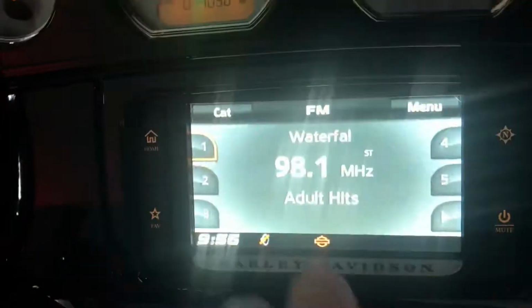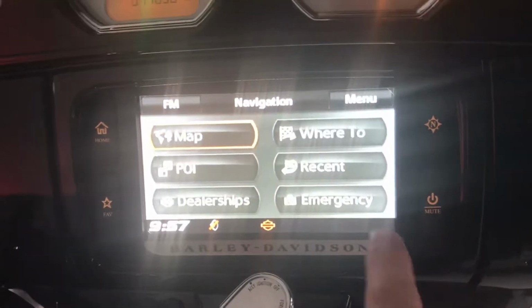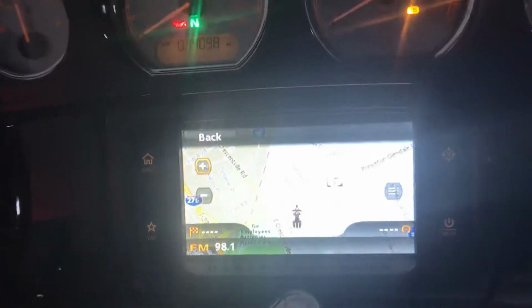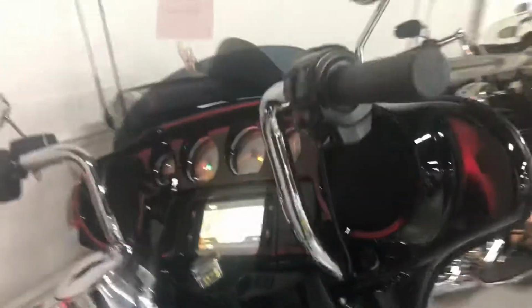Here the radio is on too, so if you press this button here and map, we're in the building right now, but it still shows where we are. So the bar's been upgraded. These are 12-inch smaller ape hangers. The mirrors are upgraded too.